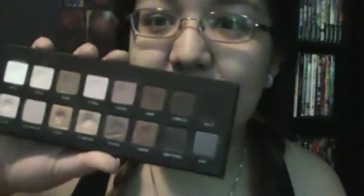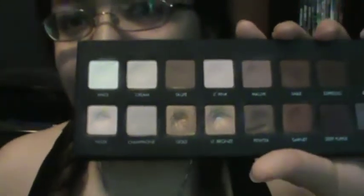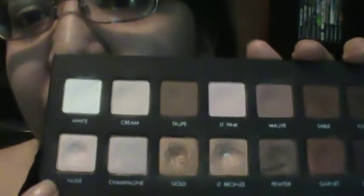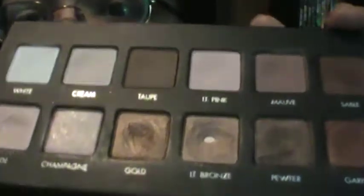So the next palette that I have to show you is the Lorac Pro palette. This is what it looks like. And as you guys know, I aim to hit pan on Nude, Gold, and Light Bronze. I didn't hit pan on Gold or Nude, but I did hit pan on Light Bronze, that little itty bitty thing. I used it up by putting Copper Peony all over the lid, and then putting Light Bronze in the middle and in the inner corner. So that's just how I tried to use that up.